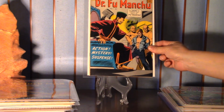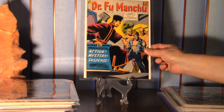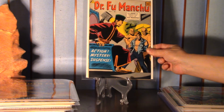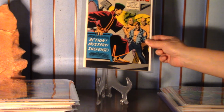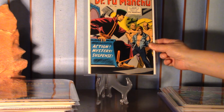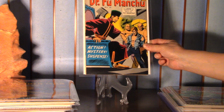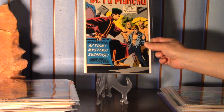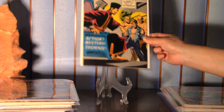Oh, by the way, Fu Manchu was originally also the father of Shang-Chi, Master of Kung Fu. It's going to come out in a Marvel movie in the future, and this character that Marvel no longer has the rights to is now being replaced by the Mandarin, which is a ripoff of Dr. Fu Manchu in the beginning.